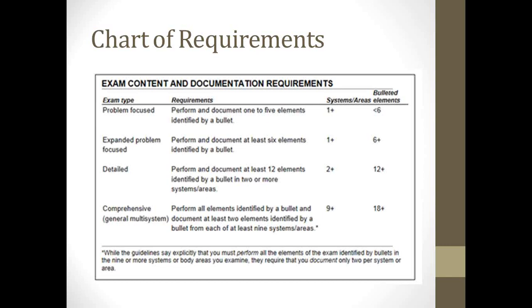When you look at this chart, note the particular wording of the requirement of the comprehensive general multi-system exam. While the guidelines say explicitly that you must perform all the elements of the exam identified by the bullets in the 9 or more systems or body areas that the physician examines, they also require that they document 2 per system or area. This distinction is evidently deliberate. The best I can understand of the rationale is that requiring all bulleted items to be covered in the exam ensures that the physician work going into the exam is adequate enough to justify the level of reimbursement, while requiring documentation of only 2 elements somewhat relieves the physician's documentation task. And adding a statement saying all other systems reviewed and are within normal limits is also a good idea. Same thing within the physical exam.